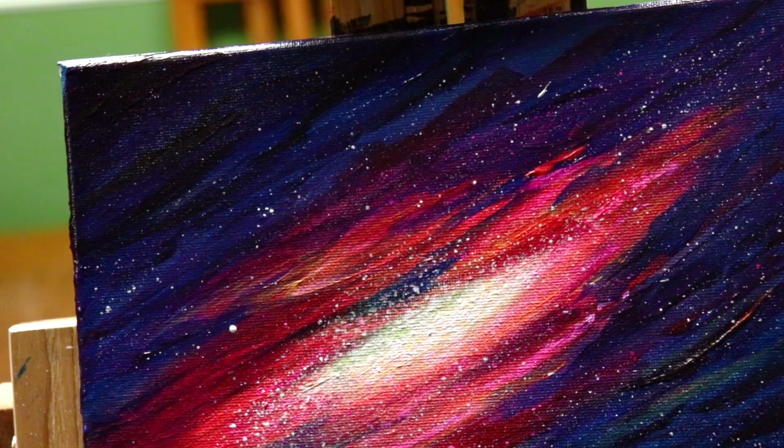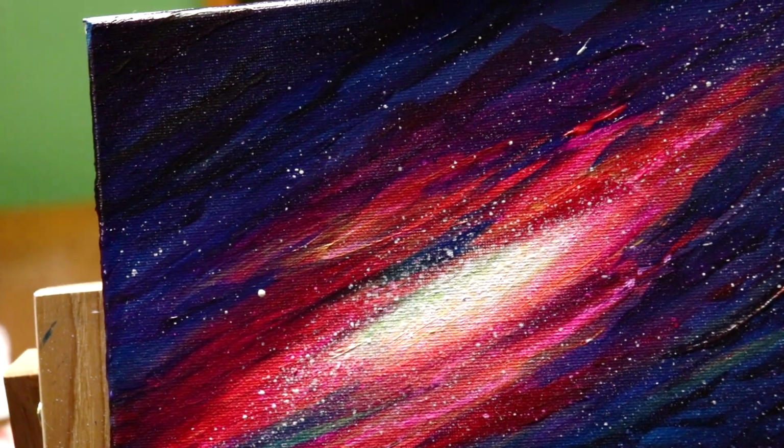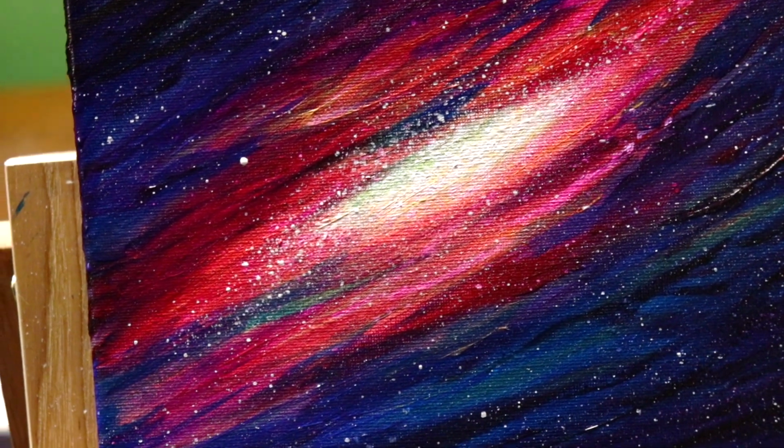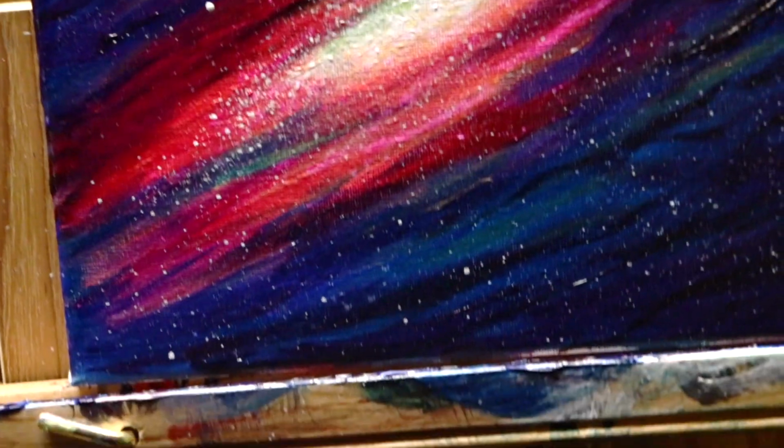Alright, we just finished the painting, so let's take a closer look here. So as you can see, it has this nice black to purple to blue to reds, obviously a white center, and you have the stars. And of course, because you've been layering this along the way with different layers of color, you're going to see stars further back in the background, and then the ones closest up are the freshest sprayed from the scene.